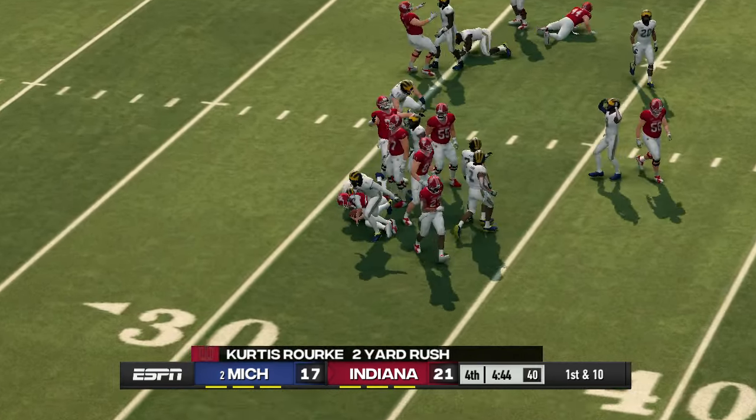Quick out to his receiver. And down he goes at the 42. So they pick up quite a few yards on that play, Kirk. Well, that was an excellent route, and he did a great job of holding on to the football. From their own 42-yard line, it's first down.